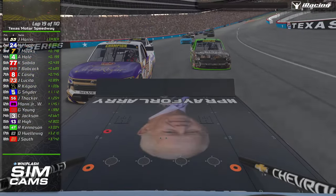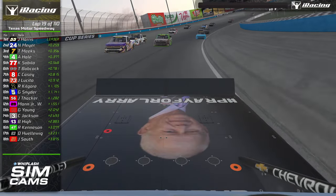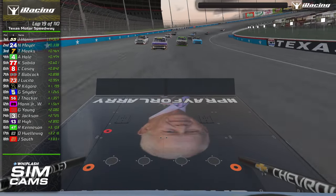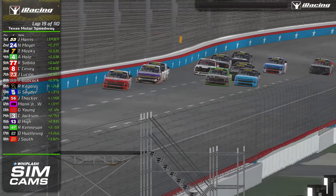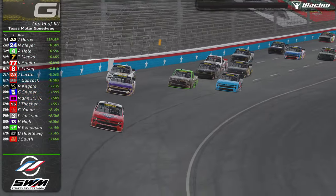And look at the speed difference. He's two and a half tenths faster than all the other guys. So that's why he took those tires. And if we stay green, that's going to be a great call. But if we don't, then that's going to be not as great of a call.